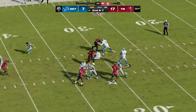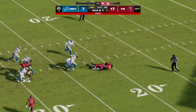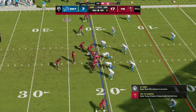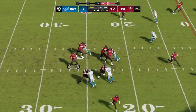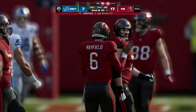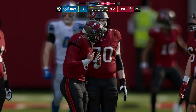Back to throw, Goff. Nowhere to go here. He lost the football, and it's picked up by the Buccaneers. So they've got the football, and they'll start right on the edge of the red zone at the 20-yard line. Mayfield now after the fumble recovery. On the throw, led him too much that time. It's incomplete. Those throwing windows get a lot tighter near the end zone, don't they?